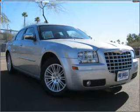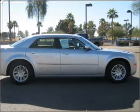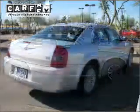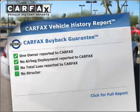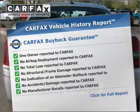With a reliable engine connected to a smooth shifting automatic transmission, anti-lock brakes help to bring your vehicle to a safe stop. A vehicle history report from Carfax, the most trusted provider of vehicle history information, is offered to provide you with peace of mind.